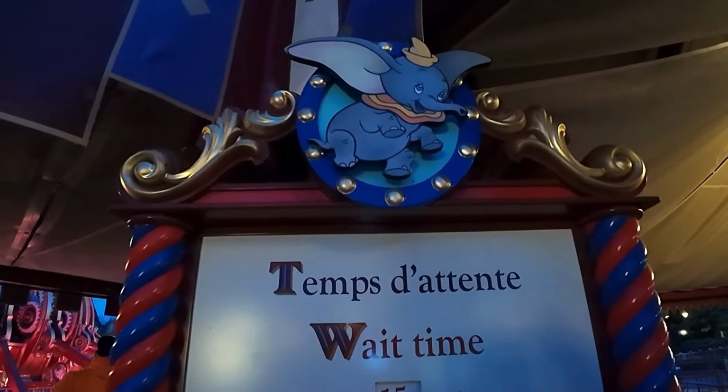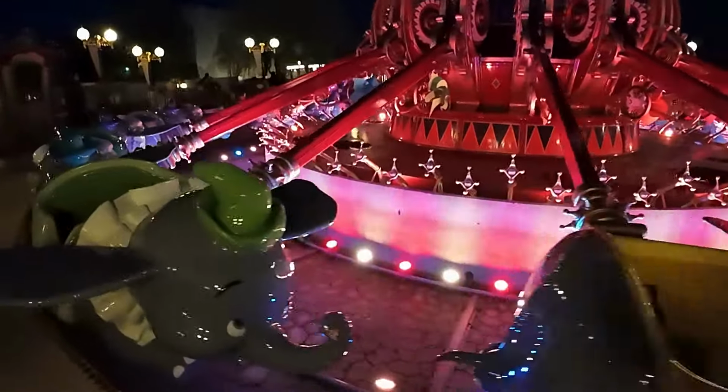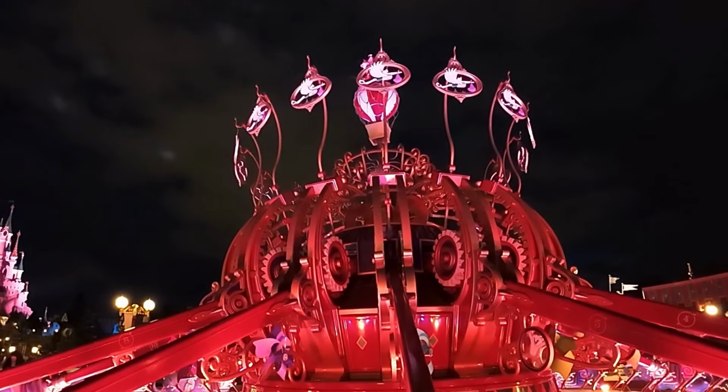Please remain seated at all times and keep your hands and arms inside. To make Dumbo fly, pull the lever in front of you.